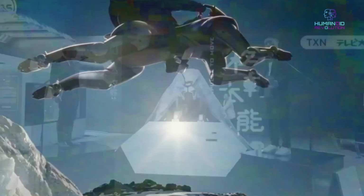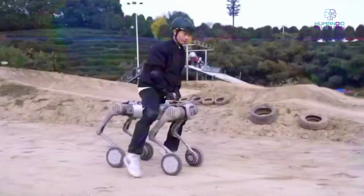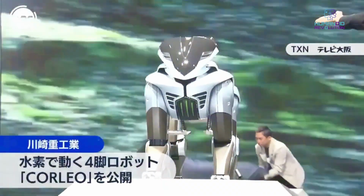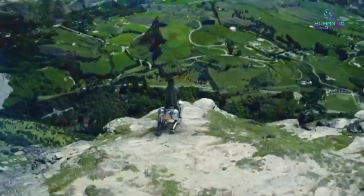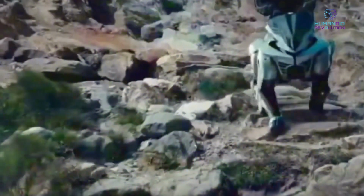One look at its powerful stride, and you might start to believe the future of transportation won't have wheels at all. I always thought of a future with robots, but a robot horse? That's an upgrade. And here's the best part. It doesn't just mimic how animals walk, it competes with them. Designed for harsh terrain, this robotic horse walks the line between exploration, entertainment, and engineering brilliance.